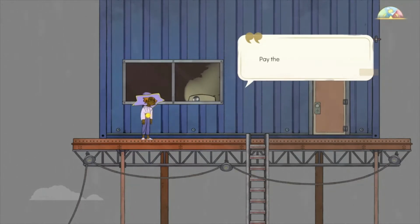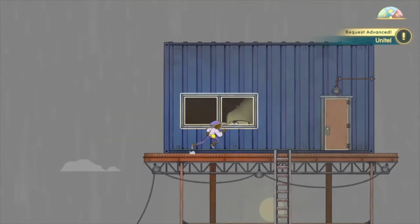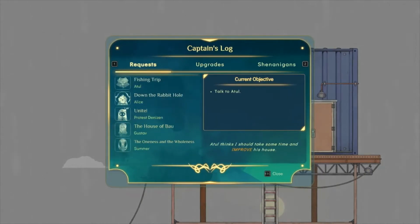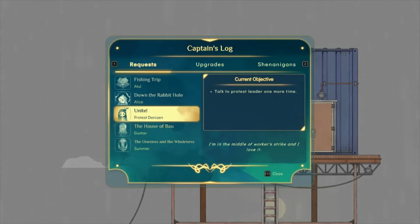What will I have to do next? Pay them a medical insurance, too? Why would I pay them if they don't work? Doesn't make a difference if they have a broken arm or whooping cough. They still don't work when they're not here. Okay. I guess we're gonna have to find a way to get through. Talk to the protest leader. Okay.